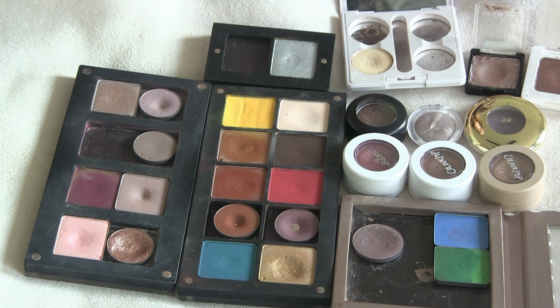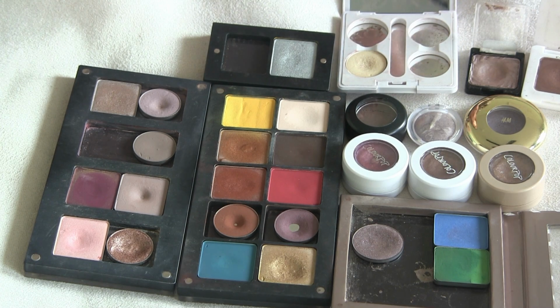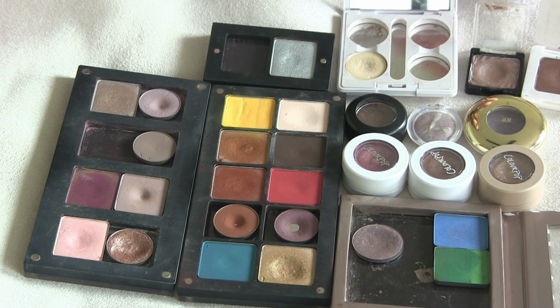So I did do a good declutter last year, so I'm happy with the amount of singles I have. These are like my oldest eyeshadows, or like some of the Inglot ones at least. So I need to work on those for next year, but they're all going to stay in my collection.